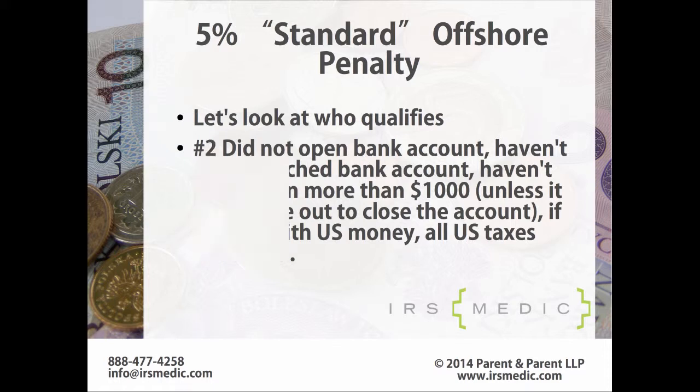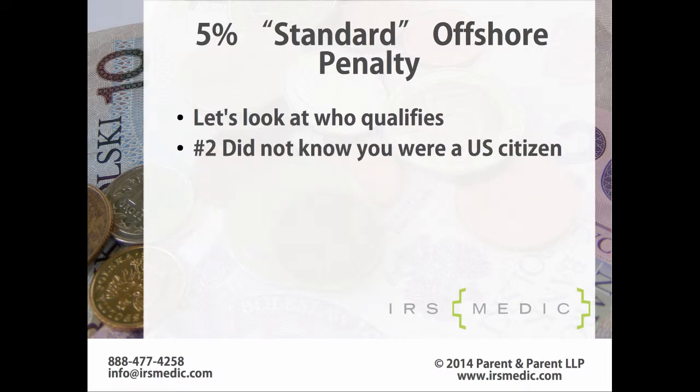Now someone else who would qualify is someone who didn't even know they were a U.S. citizen. And typically where this happens is when someone's parents came to the U.S., maybe ambassadors or here on business, and they were born in the U.S., went back to a foreign country, never really thought they were a U.S. citizen, and just found out recently that citizenship is imposed upon you if you are born here. Well, that's a kind of person who would get a 5% standard penalty on the highest balance of their account.